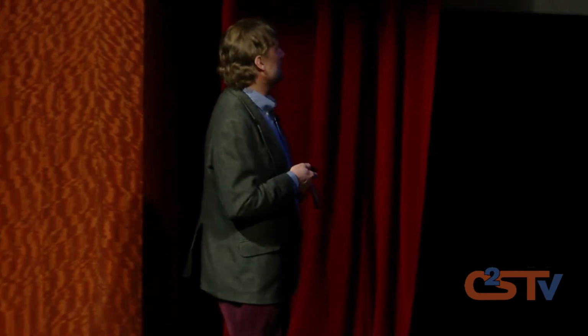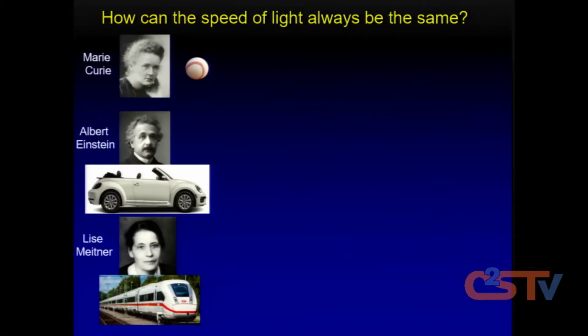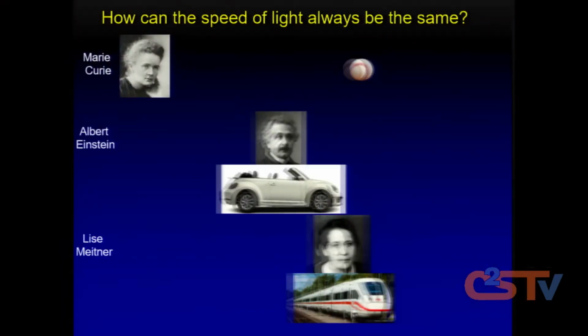But this is not quite fair because the VW Beetle is not the fastest car. So why don't we ask another one of our colleagues, Lisa Meitner, to join us. And Lisa really likes to be on these fast German trains, these ICE trains. Now Marie says, okay, I'm going to throw the ball, and you drive on your VW Beetle or in your ICE train, and let's see who is faster. Okay, let's see what happens.